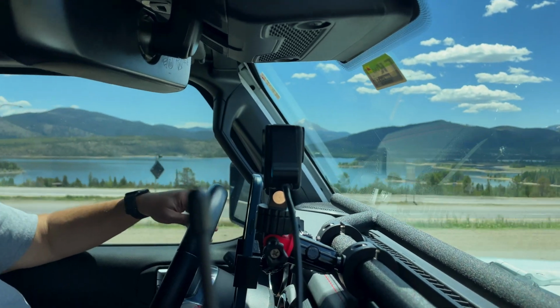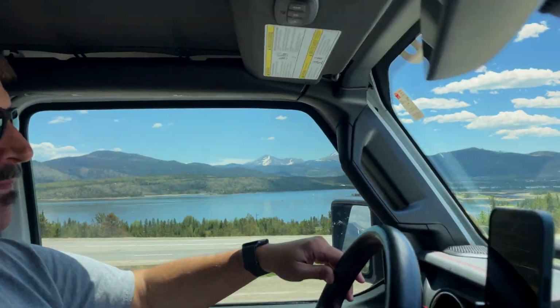Is that a Willys Turbo Diesel? No. That's an EcoDiesel, I think, though. Beautiful. I think that's a diesel.